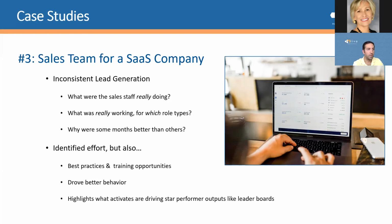So the people are judged based on numbers and not just on perception of relationships and other variables that are important as well. So the end process is it helped figure out who was part of the funnel that did well in which parts, and then talk to those people so they could build out training guides for the rest of the individuals. So develop best practices, training opportunities, drove better behavior, and highlights what activities are driving star performers. So what did the star performers do more often than the rest?